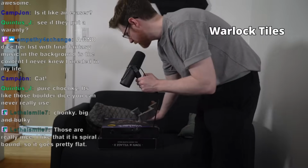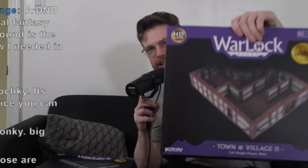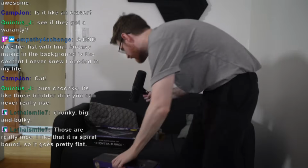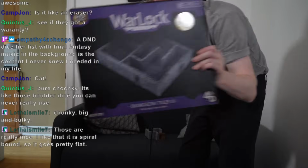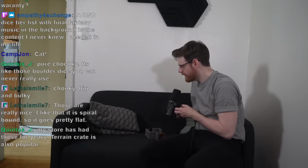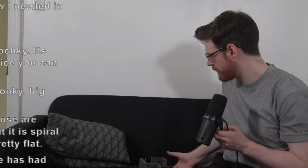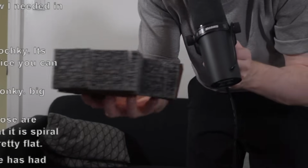Warlock tiles. They are the next level up to using the battle map book. One of these boxes will let you build this entire house. Huh? And 2 of them will let you build a dungeon under the house. Or you can connect the 2, like I did here. And unfortunately, most of the stuff, like I have pre-built rooms and stuff downstairs. So I figured I would just grab this little section of a room for you guys to see.